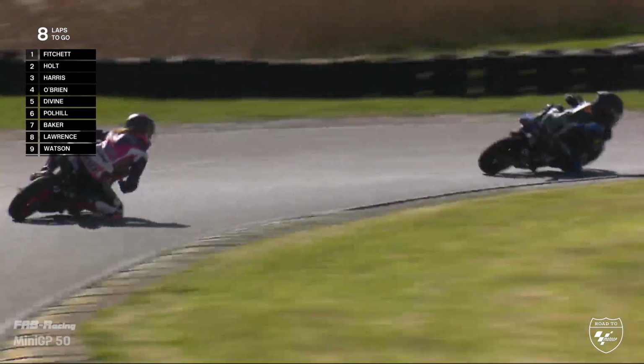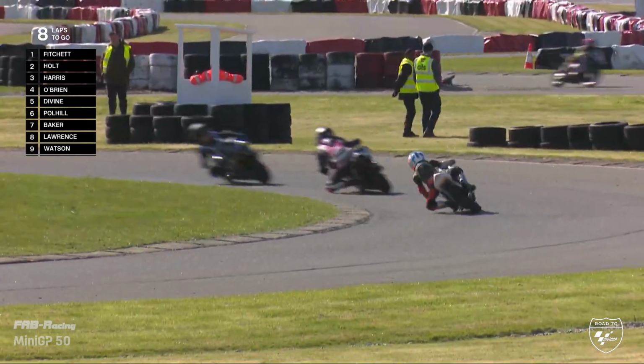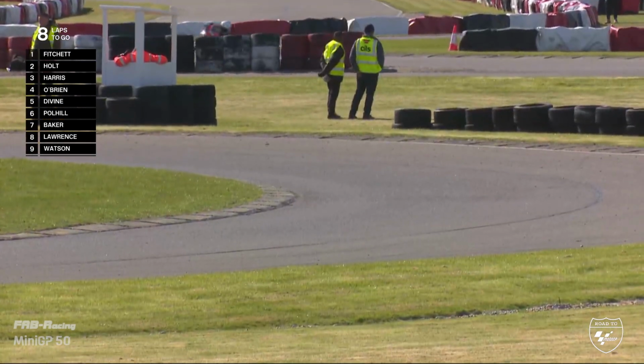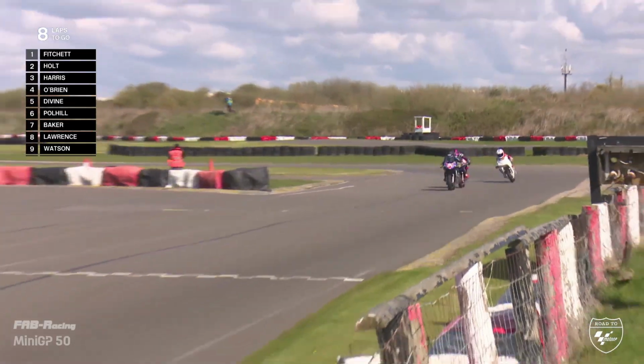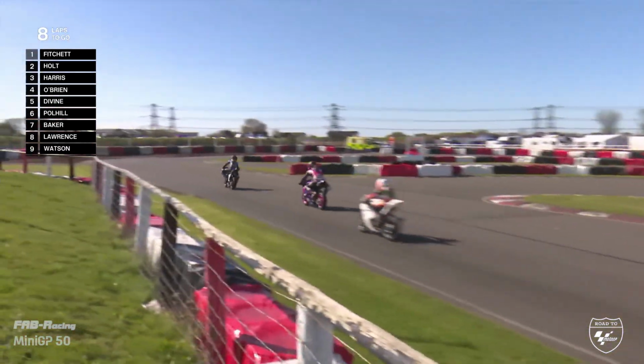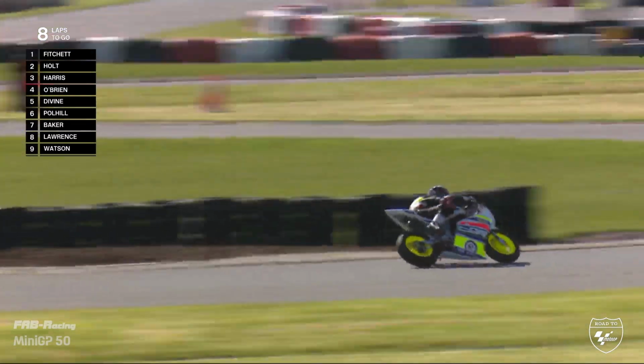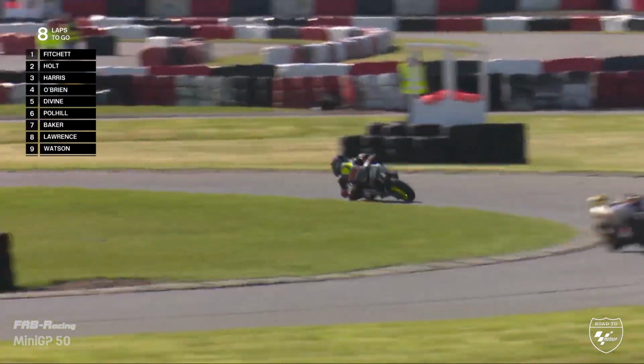And I just want to point out, Luke FITCHETT, I believe, has just broken the lap record for the Mini GP50s. He has. There we go. So a new lap record being set. Luke FITCHETT of 43.325. So Luke FITCHETT, we were talking about this afternoon. It's happened this morning. There you go, Luke FITCHETT. Congratulations, you're a lap record holder in FAB-Racing.